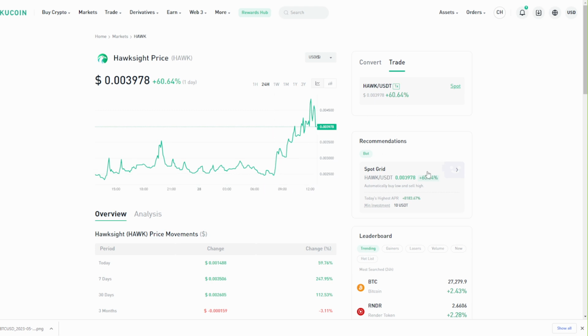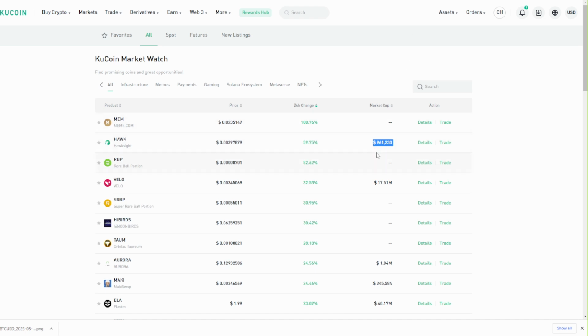But when you're dealing with Hawk, which is up 60%, its market cap is so small that it doesn't take much to move it at all, right? You start buying, you buy $10,000 worth of this, and you're pumping it yourself, and you don't want to trade against yourself. So smaller bags, smaller trades are what you have to adjust to as far as the smaller cap coins.